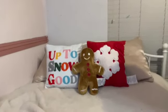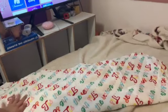This is it. Look how stinking cute. And then here's the 'Tis the Season blanket. Obsessed. Super cute.